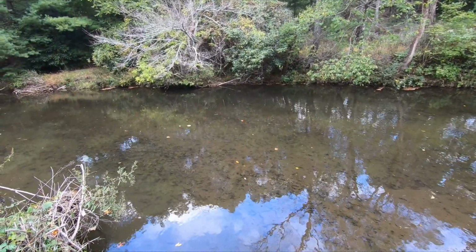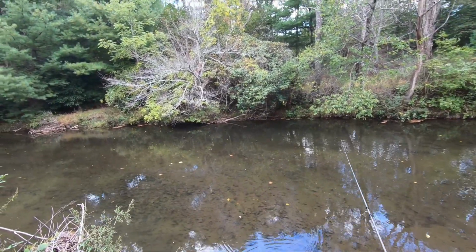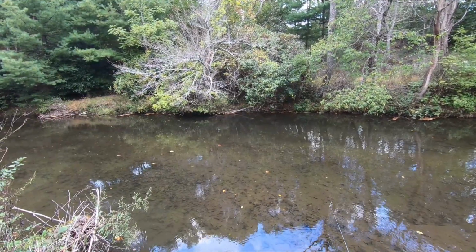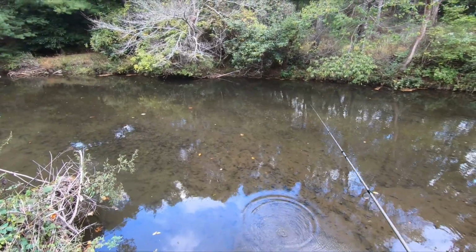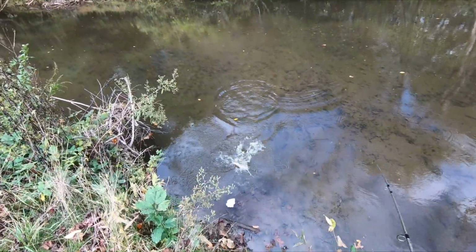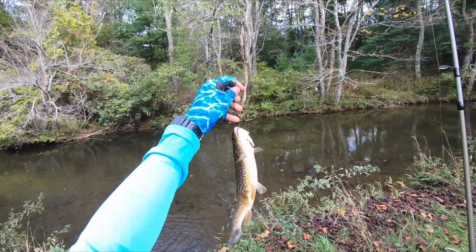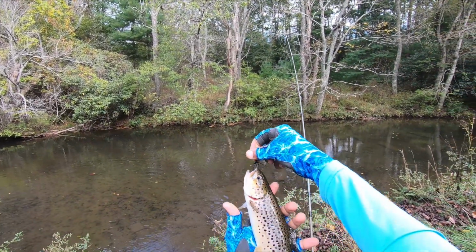That's a nice size rainbow. He's interested. Got him. Oh, got off. That was a smaller fish. Okay, got him on. Let's see if he'll stay on this time. Brown. It's a brown. Yes! And there you go. It's a very pretty brown trout. Beautiful, beautiful fish.